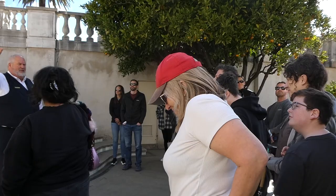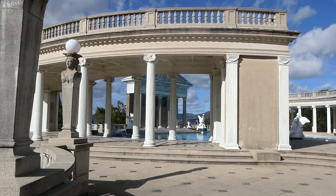And don't touch any of the artwork as we go through. The tour today, in the house, you're going to see a blue-gray tour mat. In just a few minutes, if you want to make your way to this side.